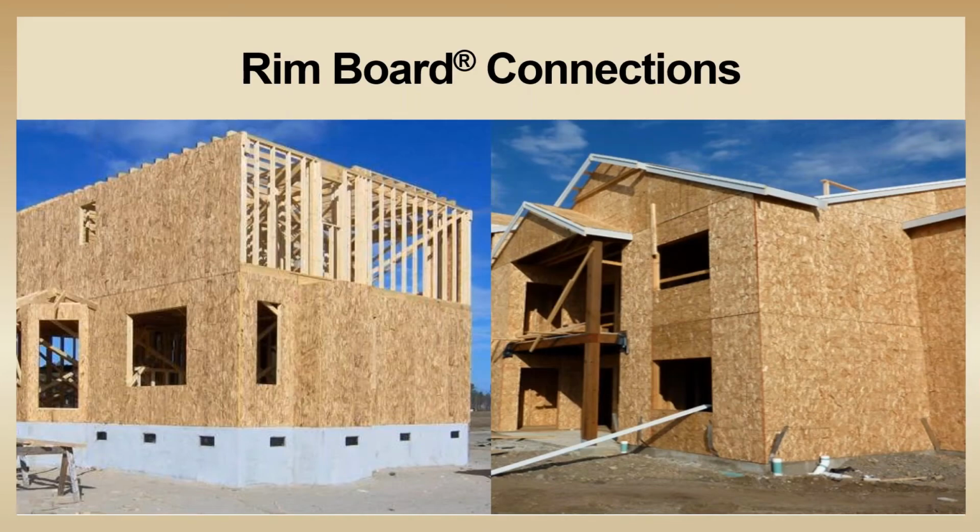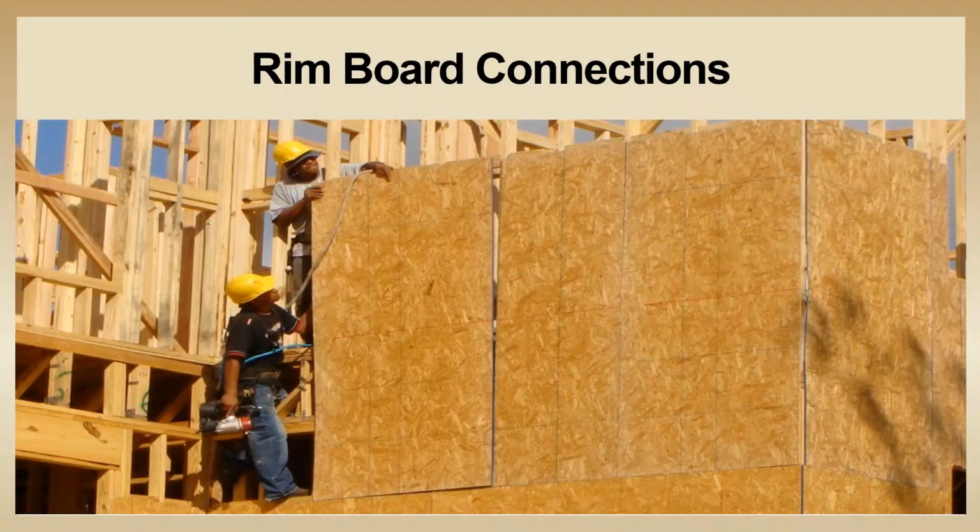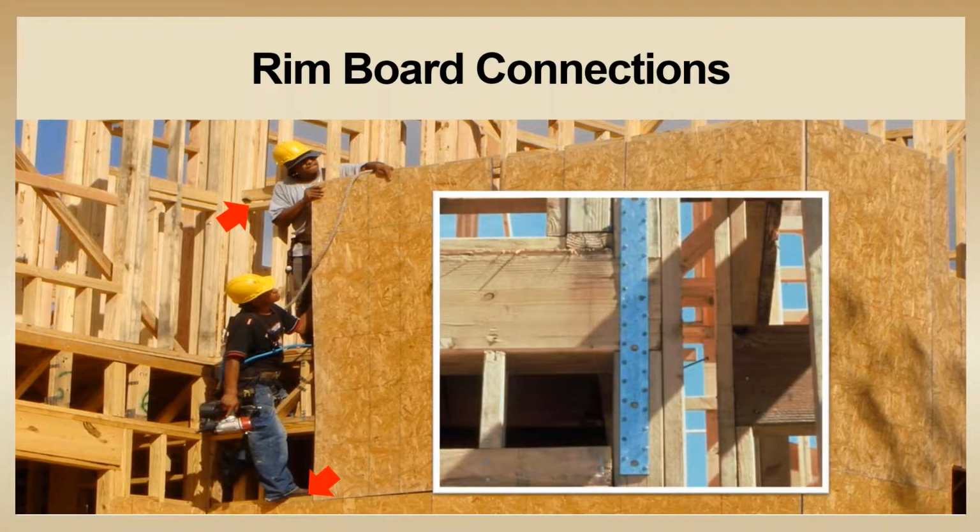And here's what the detail looks like in practice. In this case, the rim board is being used as the common framing member. And in this example, blocking installed in both the upper and lower walls is being used as the common framing member. And in this case, the blocking is installed edgewise. However, it may also be installed flatwise. Another method is to use metal straps to resist the load in this location.